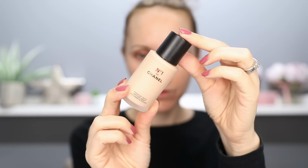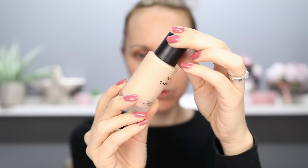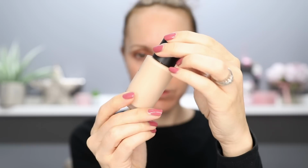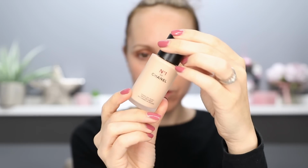So this is the Chanel No1 Revitalizing Foundation. It's £55 in the UK. You get the standard 30ml or 1 fluid ounce, and it comes in 19 shades. I've gone for the shade B10. This gives sheer to medium coverage depending on how you build it up.